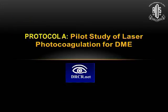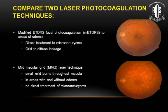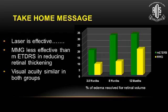Some of the protocols I will be discussing: protocol A by DRCR.net was a pilot study of laser photocoagulation for diabetic macular edema. What we have been doing is a modified ETDRS laser photocoagulation, where we treat directly the leaking microaneurysms and grid the diffuse leakage. The mild macular grid laser technique given by this protocol gives small, mild burns throughout the macula, in areas with or without macular edema, and no direct treatment to microaneurysms, just to see whether this treatment is effective or not. It showed that laser is effective, but not as effective as the modified ETDRS laser. But the visual acuity improvement was similar in both cases.